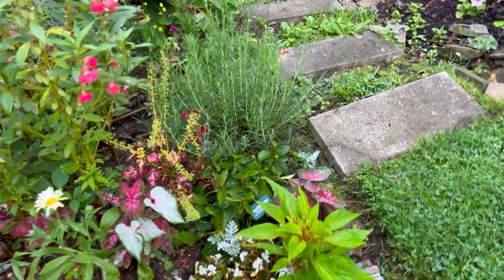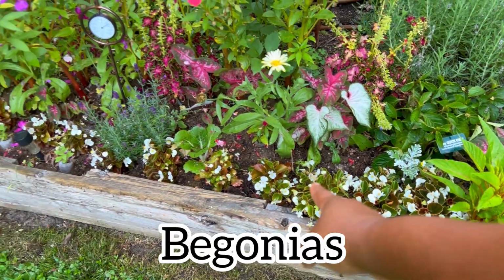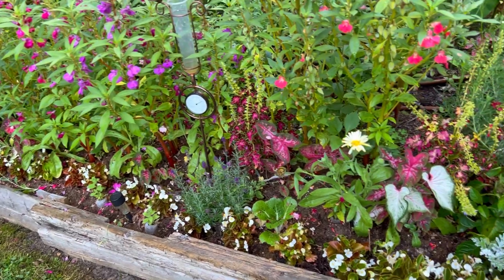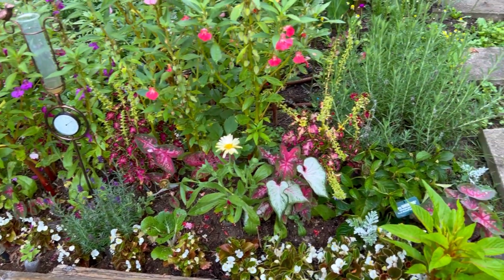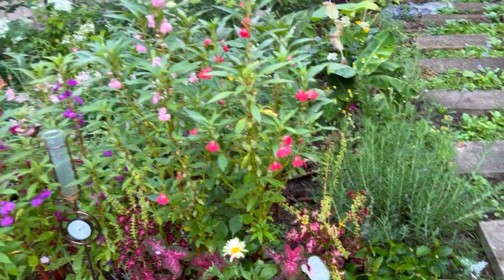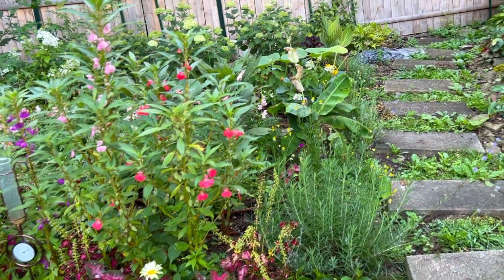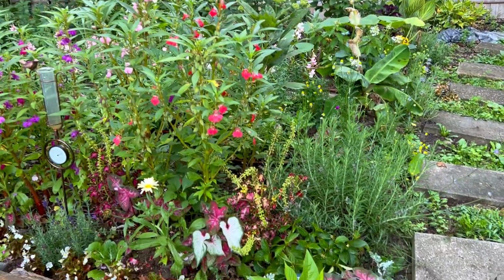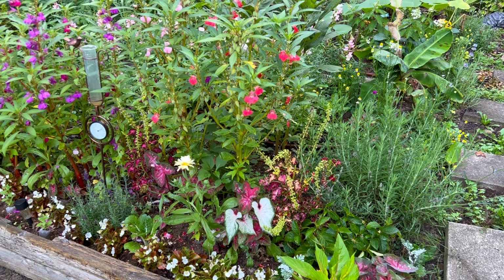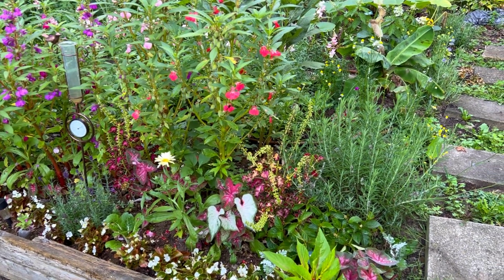So right here we have our begonias that we started from seed together, and they go all the way down. They're looking amazing. I just got my drip irrigation running, and it is running up to this area, so hopefully things will start to boom a little bit more out here than they already have, and it'll be nice to not have to come out here and water or set up the sprinkler, which is what I've been doing.